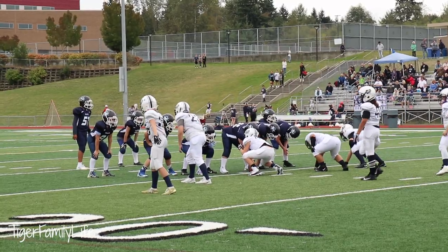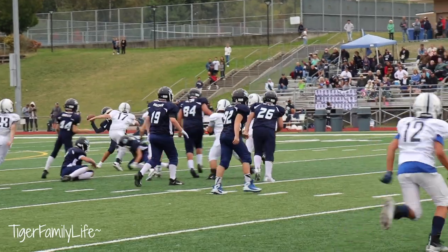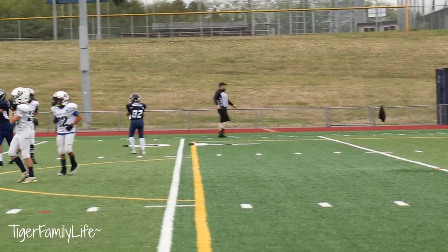Here we go. We got 10 seconds left after that amazing play. Sultan's trying to get on the board here. He's getting pressured. Oh, he throws it up again. To where? Who was there? Nobody? Nobody was there, obviously. Incomplete.